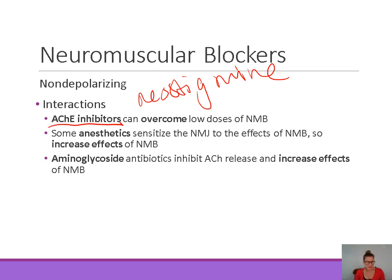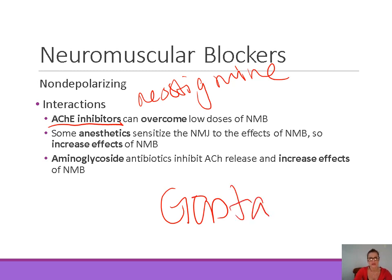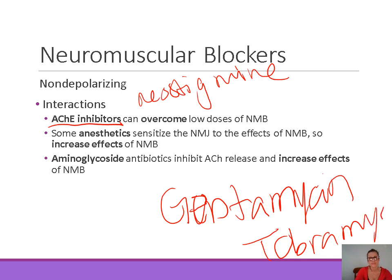Aminoglycoside antibiotics, examples of these are drugs like gentamicin or tobramycin. These inhibit acetylcholine release, so they increase the effects of neuromuscular blockers because you're inhibiting the release and you're blocking the receptors. So there's increased effects. So again, you might not need as high of a dose of the neuromuscular blocking agent.